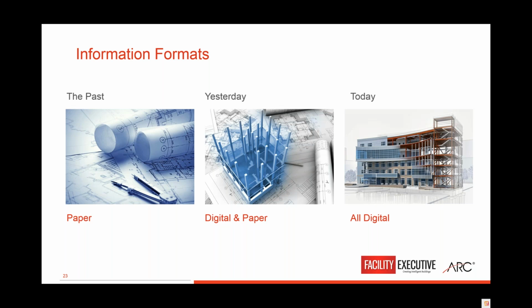So let's talk about some of the formats. The past, again, we talked about this, paper. Now, in most cases, it's a mix of digital and paper. So you still get some paper docs, and you still get some stuff on a thumb drive. But today you can also get them all digital. And I'm going to touch on this briefly, but let's talk about BIM.